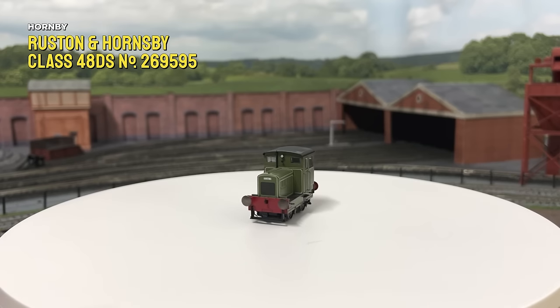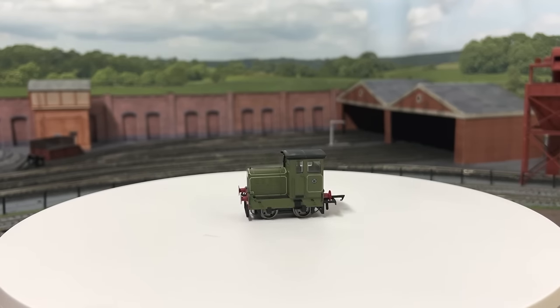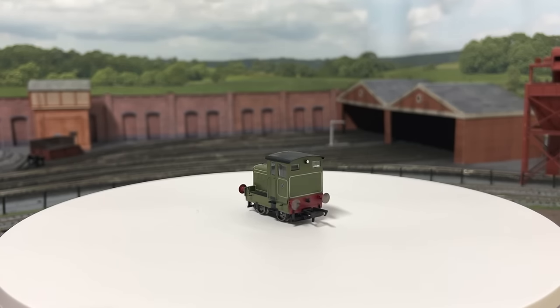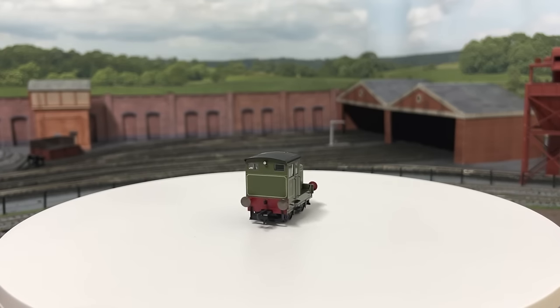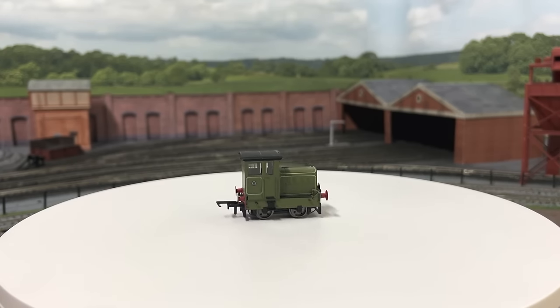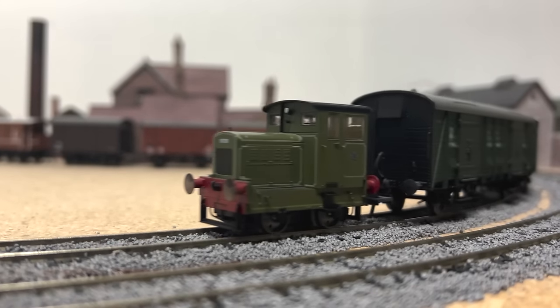Number 269595, the tiniest model Hornby has ever made, and shockingly a great runner. I love that this is designed to connect to a special flatbed with extra pickups to ensure it runs without cutting out. That's great workmanship on Hornby's part. I like running it without the flatbed though, because I just think it looks funnier that way.